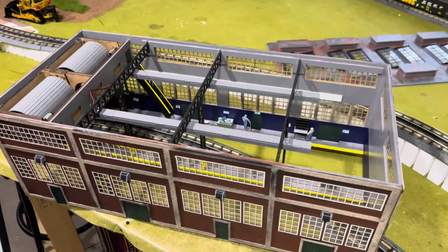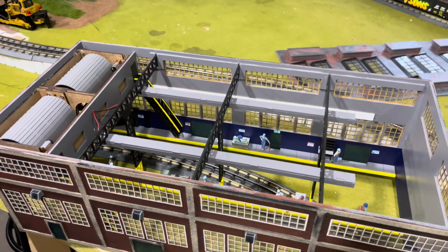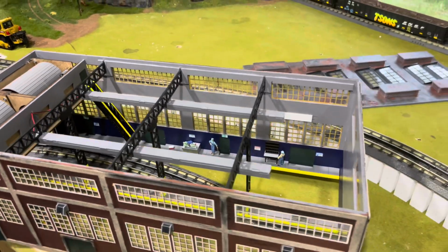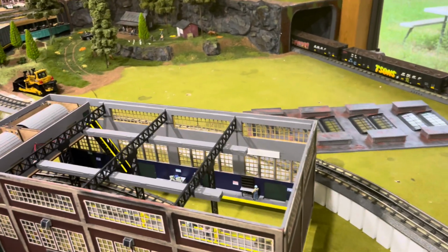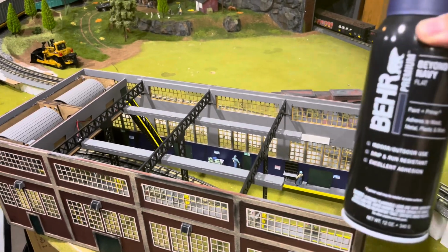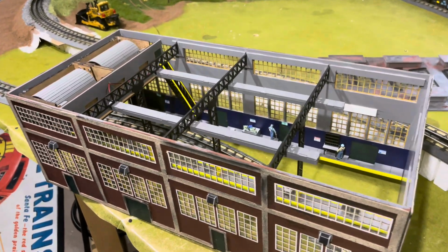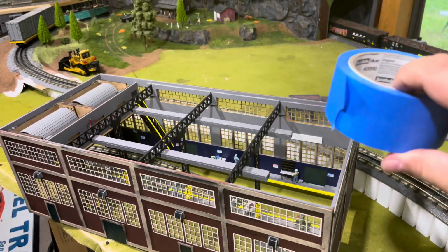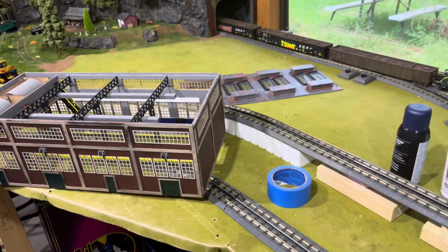There's many different variations you could paint this particular structure. Whatever color your heart desires, right? Now, for me personally, for the interior, the main color itself was this Rust-Oleum satin granite. That's what painted most of the walls. And then you can see we did the bottom edge in this Behr navy blue, or Beyond Navy. It's a flat paint. I think that turned out quite well. For masking everything off, just your typical 3M blue masking tape. Very simple and straightforward, but I'm quite happy with the results.